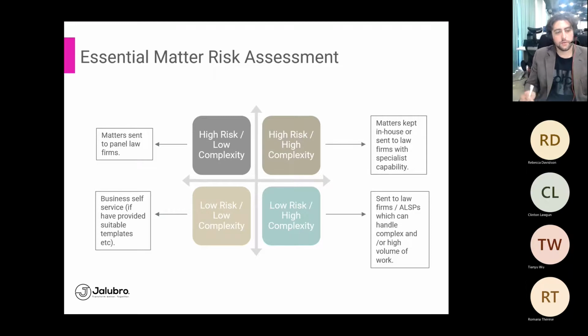Now, we generally categorize types of matters into these four general buckets. And we recommend, when you send a matter or you decide who's going to handle a matter, to think about these high risk to low risk and high complexity to low complexity matters. I'll give you an example of a low risk, low complexity matter, that NDA example.